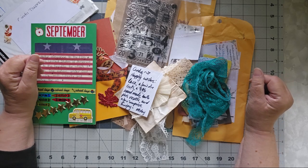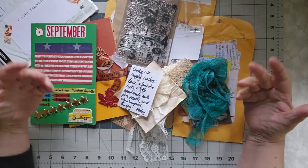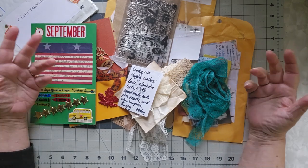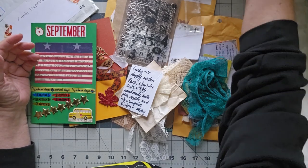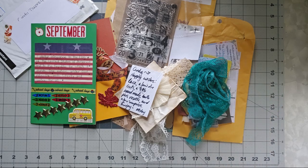I'm really looking forward to scrapbooking my Disney trip. I'm sure I will talk about it because, you know, it's Disney and I can't not. Sorry, this is a Disney girl.